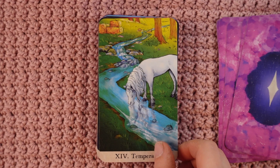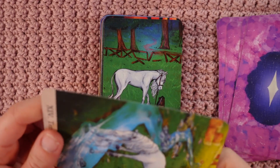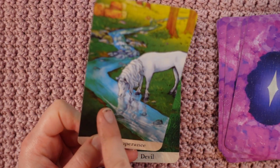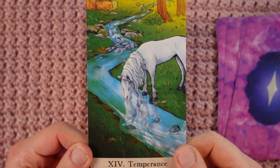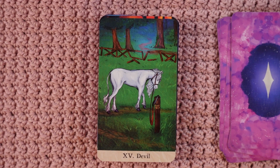So beautiful. A horn, is there? There is, look at that. In the stream, it looks like there's starting to be a horn visible. Wow. The devil. No. He's all tied up in what looks like the wind, a storm. Oh, it's like instead of going out to ride every evening with Carolyn, he's tied up to this post instead.